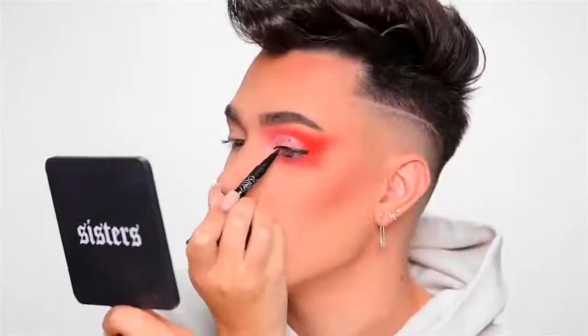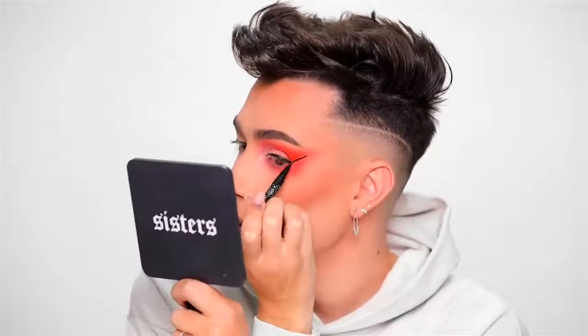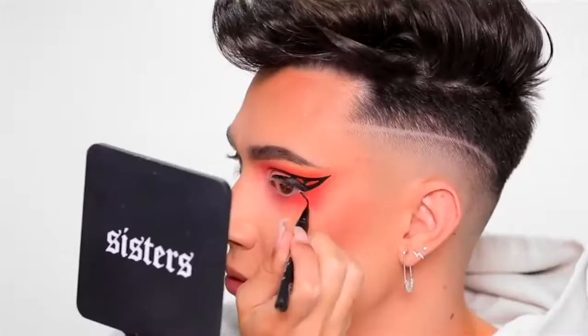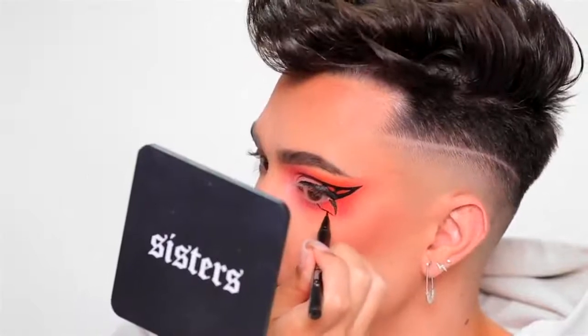Okay, so now that the overall shapes and glitter are all on there, it is time to add our butterfly design. So I'm just gonna take my nice liquid liner and I'm going to just do a regular wing. Okay, now I'm just gonna draw a gigantic wing, basically. And now I'm just going to add in the little lines. Okay, so now the same thing on the little lower wing situation.